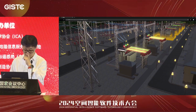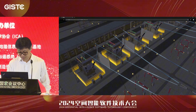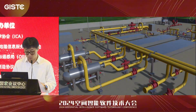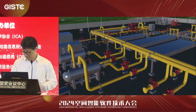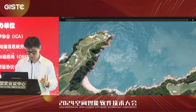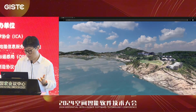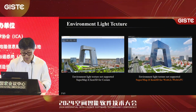We can add some more 3D effects to make the night view seem clearer. And this is another plant. We can see the materials used in the pipelines. And another one is on how we visualize the waters. We can see the waves, which can be used to represent the lakes or the rivers. And this is what we call the environmental light.